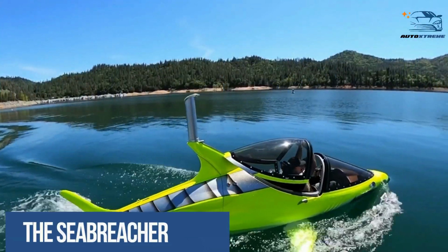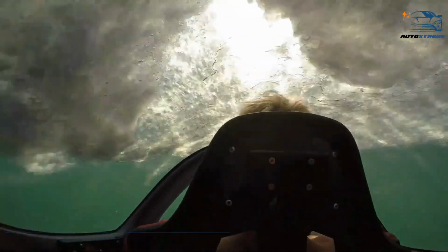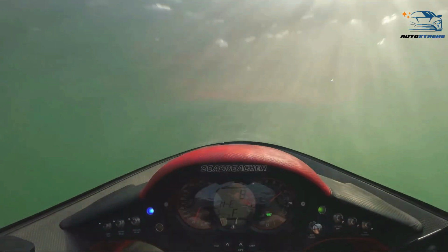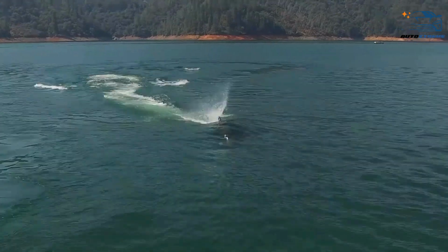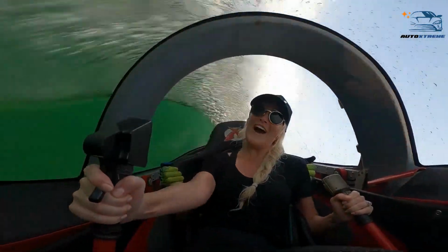Kicking off our list is the futuristic and adrenaline-pumping SeaBreacher. The SeaBreacher isn't just a watercraft, it's a cross between a jet ski and a stunt plane. Designed to look like marine animals such as sharks, dolphins or orcas, the SeaBreacher is as much a showpiece as it is a thrill machine.